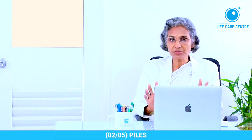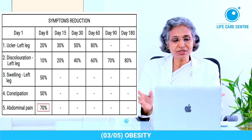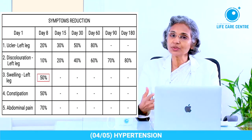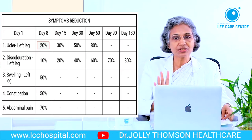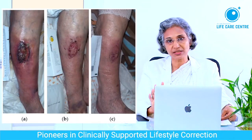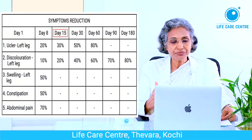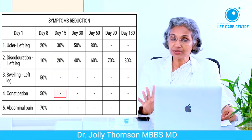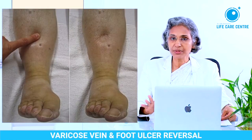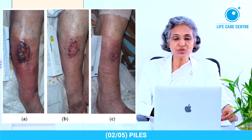With ulcer care, this special nutrient and the special exercises, from the 8th day most of her symptoms, abdominal pain, constipation, swelling of the leg, had almost 50 to 70% relief. But the ulcer was not healed. The ulcer was reducing in size by around 20%, and the discoloration of the leg was persisting, but there was relief. By the 15th day, all other symptoms other than the leg ulcer and the discoloration were gone. She is comfortable, no pain, no discomfort, and no edema. The edema of the leg is another problem for varicose patients. So that discomfort part is over, but the healing was gradual.